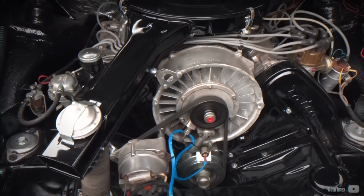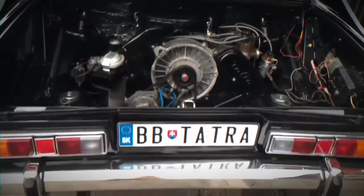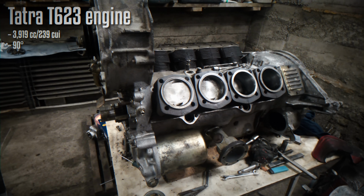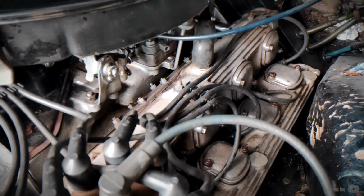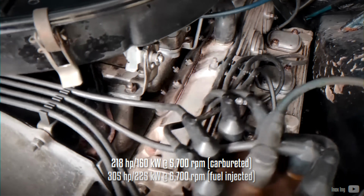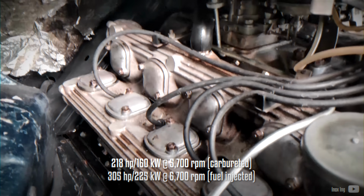The engine was also a carryover, albeit with some modifications to enhance its power output. The original engine was an air-cooled, aluminum crankcase 90-degree V8 with individual cylinders and twin double overhead cam heads. The 3.5-liter engine was enlarged to 3.9-liter capacity through wider bores, and with a twin cam setup and twin carburetors, it produced a decent 218 horsepower at 5700 RPM.